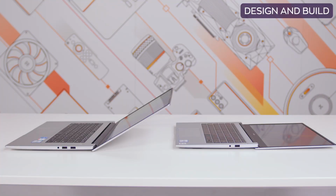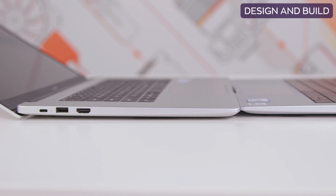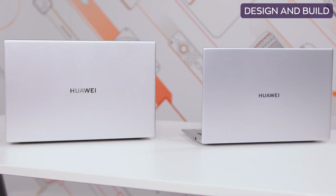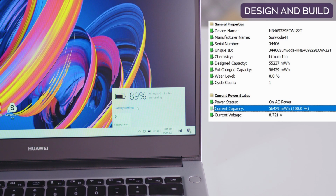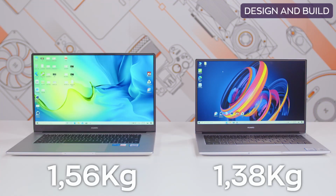The panel is very flexible, offering generous angles of 180 degrees for the Matebook D14 and 150 for Matebook D15. In terms of chassis size, both models are surprisingly thin, while a detailed measurement indicates 15.9 mm for D14 and 16.9 for D15. It's a bit odd considering that, theoretically speaking, a bigger chassis offers a slimmer case. On top of that, D15 includes a relatively weaker battery, 3 cells for a total of 42 Wh compared to D14's 4 cells for a total 56 Wh. Ironic, taking these things into account, the weight is somehow similar, 1.38 kilos for D14 versus 1.56 for D15.